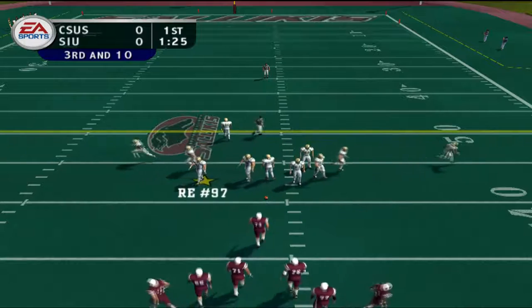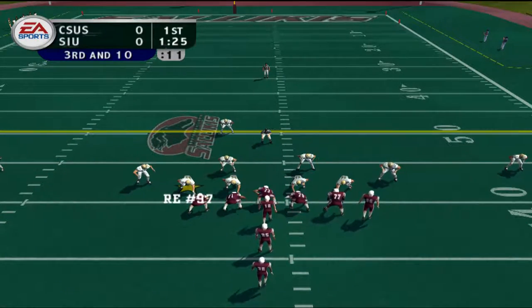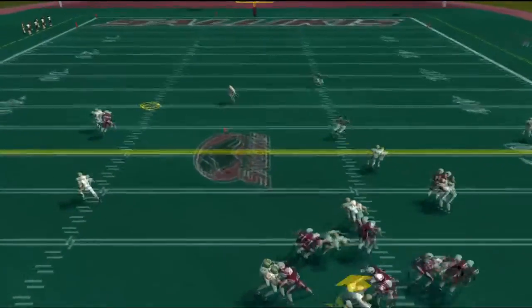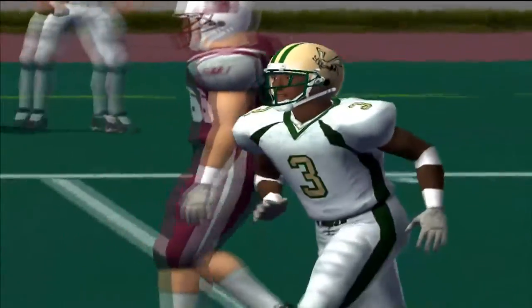The offense faces another third down as they line it up. Southern Illinois comes out with an I formation. Back to pass. Under pressure. Incomplete. Well, again, they can't hook up, and it'll bring up fourth down.